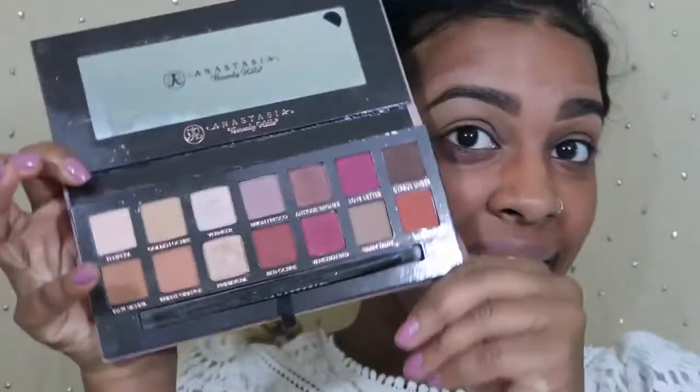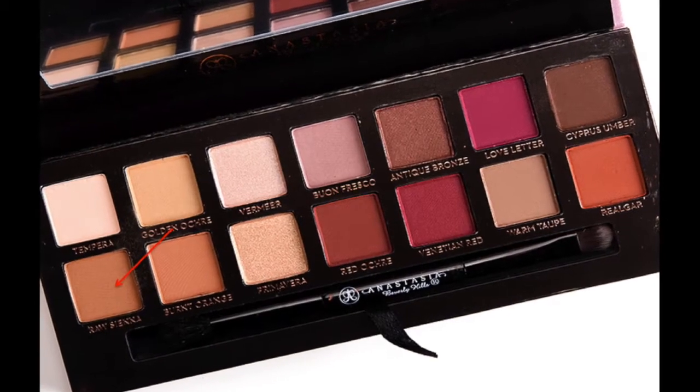So I'm using my Anastasia Beverly Hills Modern Renaissance palette, and I'm in love with this palette. I'm going to go in with a fluffy brush, and I'm going to use the color Raw Sienna for my crease color, and this is just going to be the base transition color that I use. Going to buff that out.